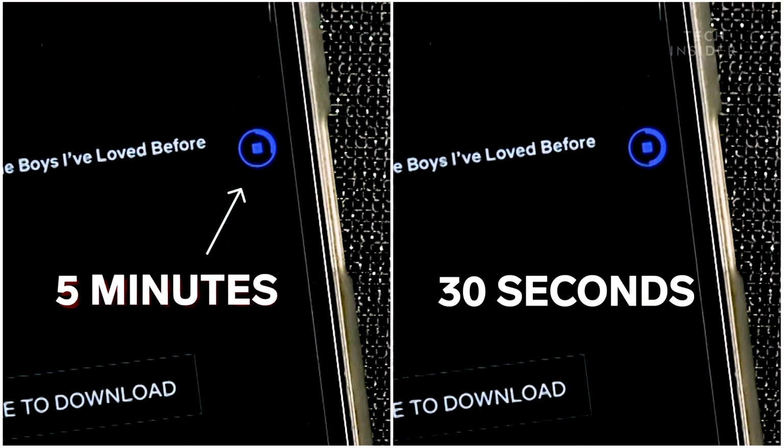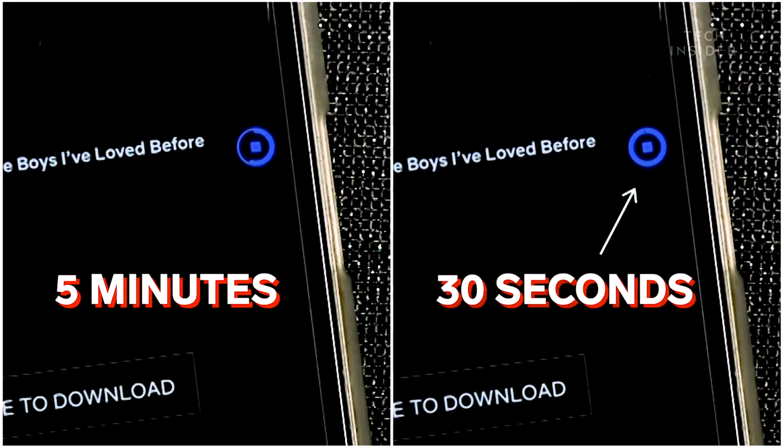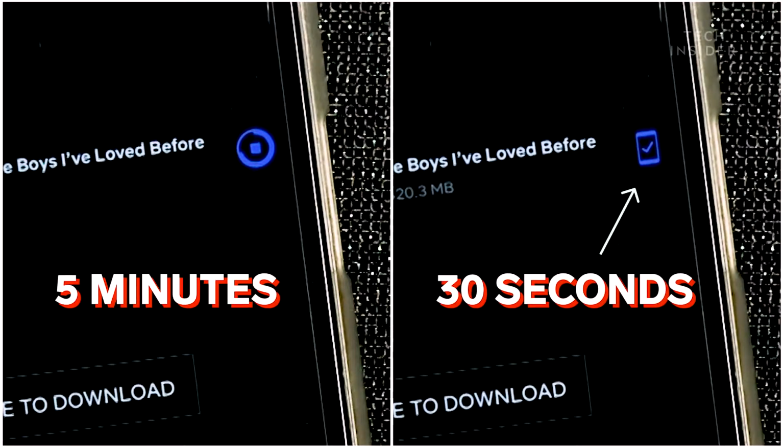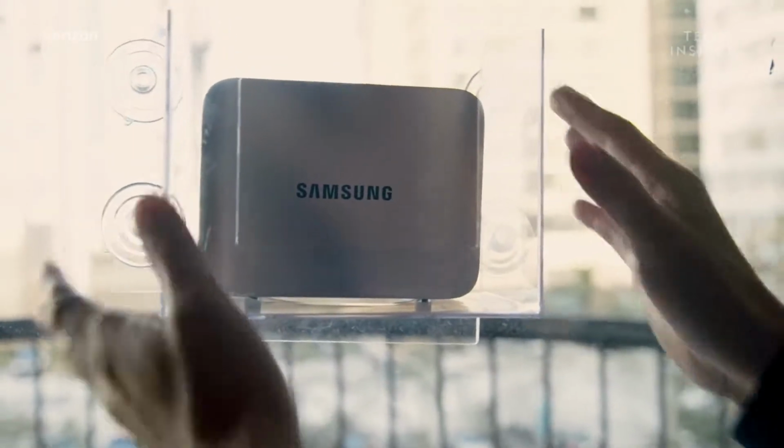That means instead of waiting 5 minutes to download a movie on Netflix in 4G, it will take just 30 seconds on 5G. So it could even replace your home's current high-speed internet service.